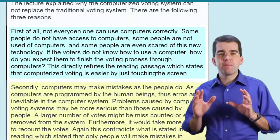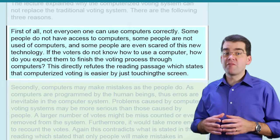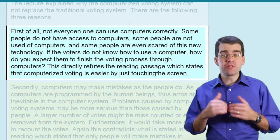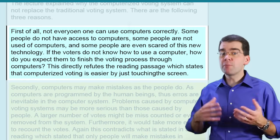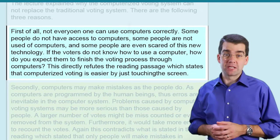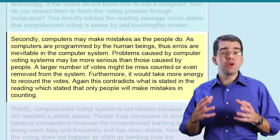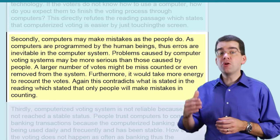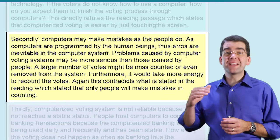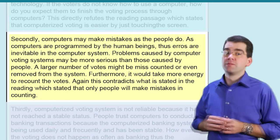First, it says that many voters are unfamiliar with computers, so some voters may end up not voting at all. And this counters the argument that computerized voting is more user-friendly and prevents the voting results from being distorted. Second, it directly challenges the argument that computerized voting will result in fewer miscounts by saying that computer programming errors could result in even larger miscounts or the loss of voting records.